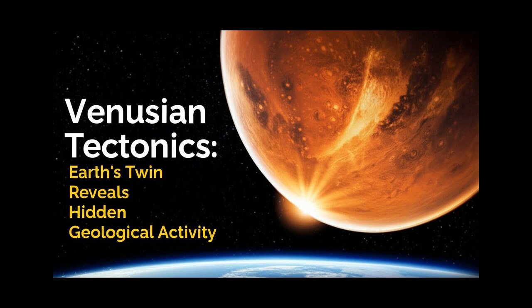Then there's the puzzle of Venus' crust thickness. Scientists had generally expected Venus' crust to have grown progressively thicker over eons, especially given the apparent lack of large-scale crustal recycling. But recent modeling suggests its crust is surprisingly thin, averaging about 25 miles or 40 kilometers, and at most around 40 miles or 65 kilometers thick. What gives? The proposed explanation involves a process of crustal metamorphism.